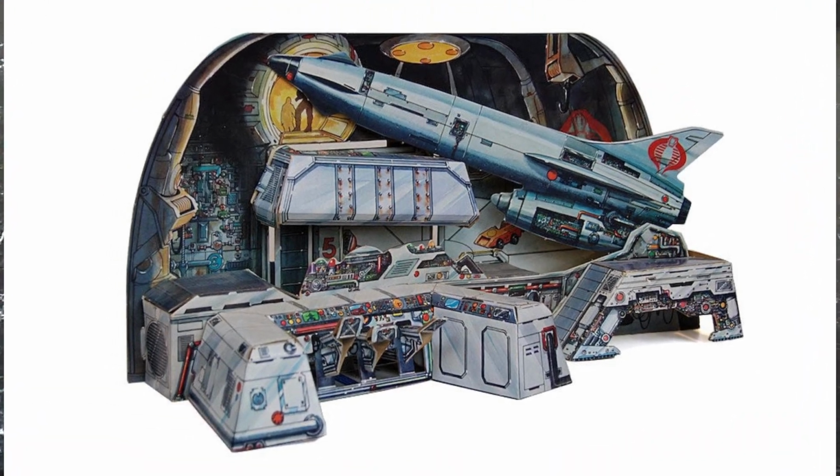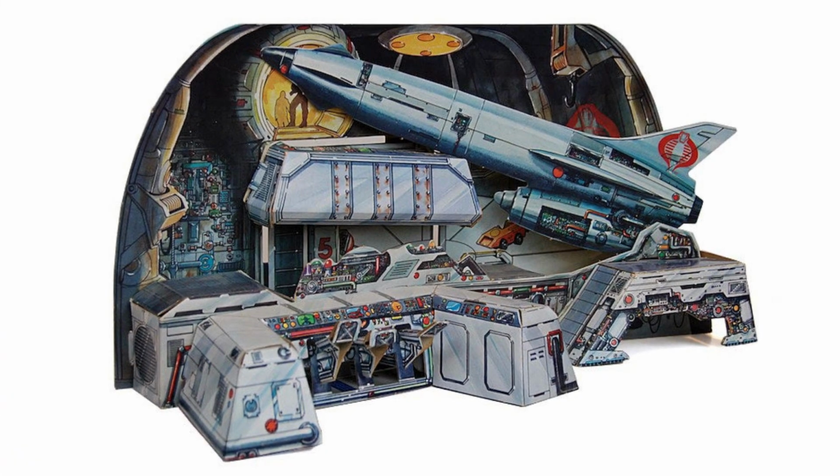The next thing I don't have is something called a Missile Command Headquarters. Now, it's made out of cardboard, so it probably didn't hold up very well. It was also, I believe, a Sears exclusive. It is an exclusive, and I think it looks pretty interesting and pretty cool overall.